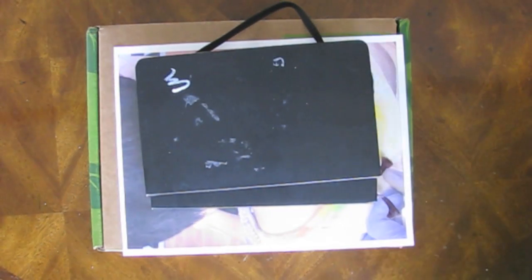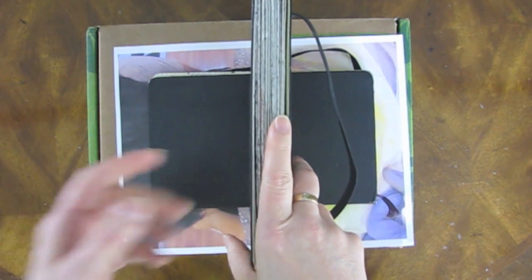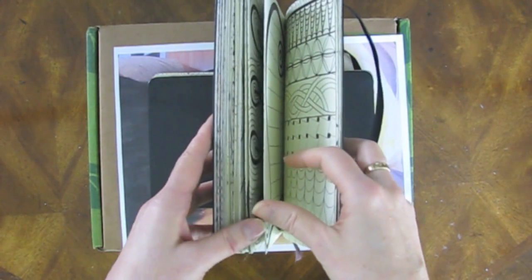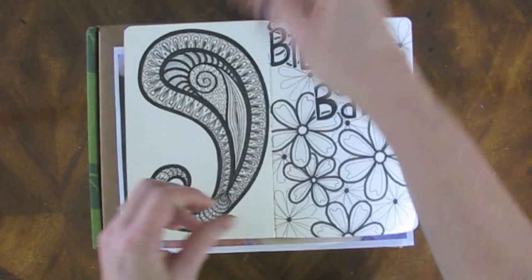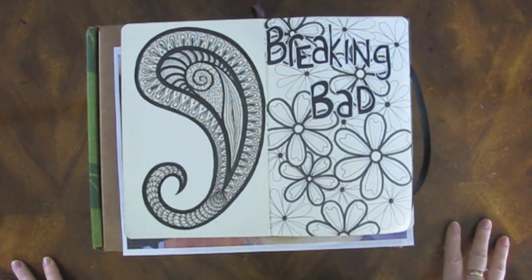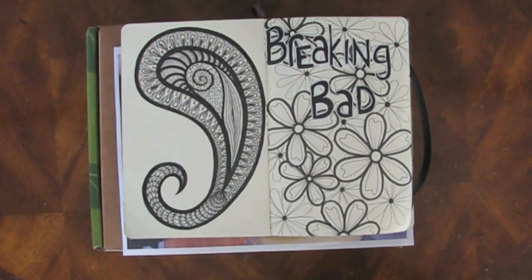I also revisited some old doodles, and I have a doodling video that I did about a year ago, and I think I might have showed some of these unfinished doodles in that video. But I always have several unfinished doodles in my doodle journals because I get bored with them, or I suddenly lose my inspiration and then abandon them. But I'll go back to them later sometimes. Sometimes it's a year or two later, like it was with these.